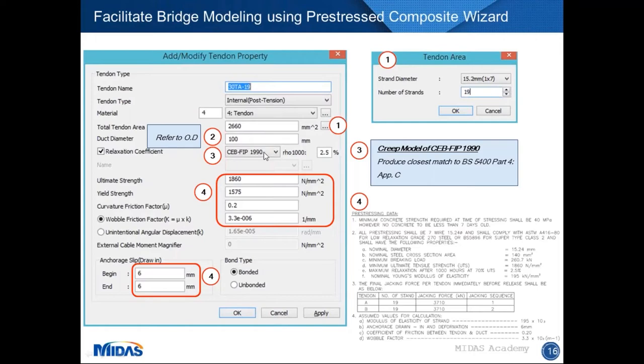Next, we need to define the creep models. Now we're talking about the creep models. MIDAS Civil actually does not have a built-in creep model as per BS5400 Part 4 Appendix C, which we usually adopt in practice. However, we can choose to adopt the CEB-FIP 1990 version, because this version will simulate the creep behavior and will produce a closer match to the figures produced by Appendix C in terms of total creep strength and also the coefficient. So as an alternative, we should choose the creep model of CEB-FIP 1990 version. And then for the rest of the fields, we just have to key in the relevant figures: the UTS, the friction coefficient factors, the wobble factors, the draw-in, and we select bond type because we're going to grout the tendons right after stressing. So this is about tendons.